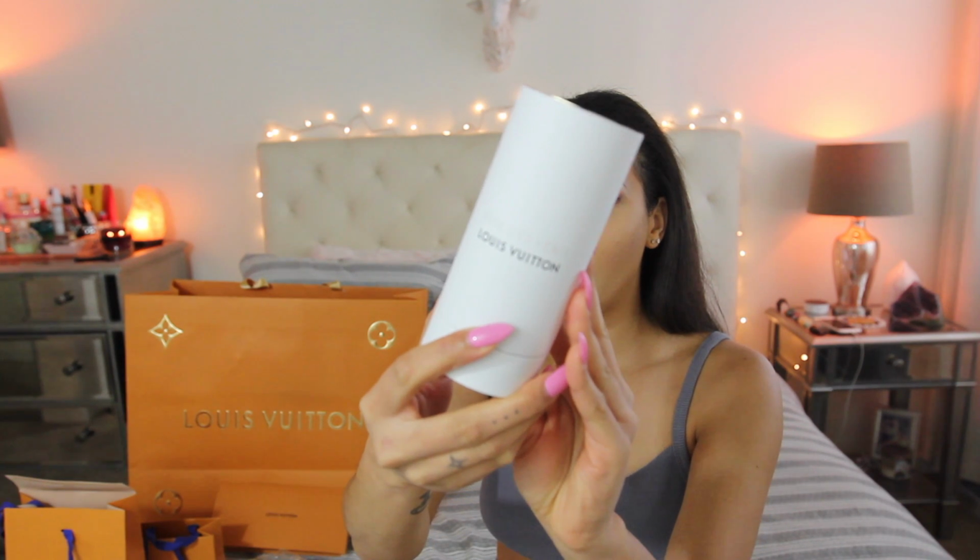So I took off the plastic. Now we just have this beautiful box. I'm gonna pop her open like this. Wow, this is so nice. They also make travel cases for your perfumes if you want to be bougie with it. So out of the box is a little cardboard stand for our perfume.